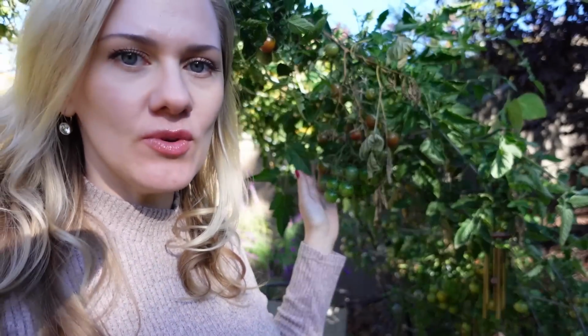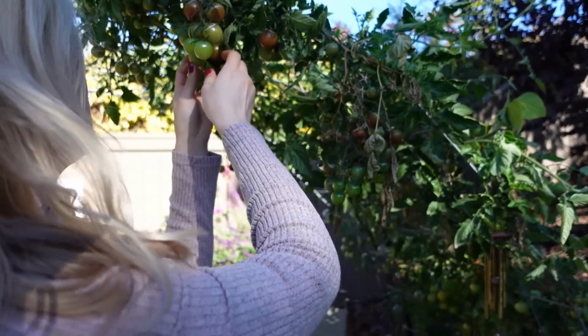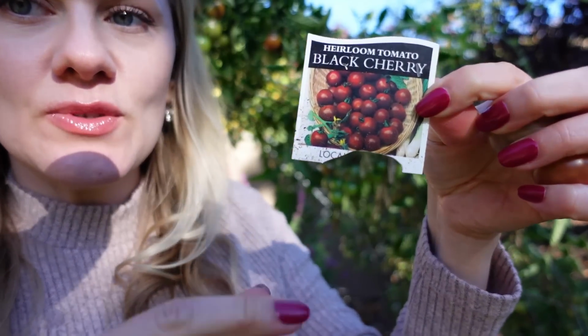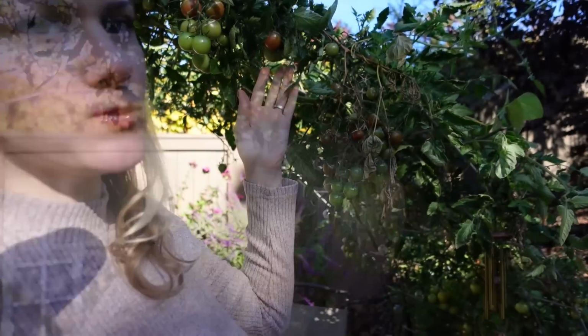So my vegetable corner is doing pretty well, but all of the tomatoes started cracking because it's been a little too much rain and they're just not doing very well. So some of them are great, and I actually have been picking them and they've been pretty delicious. So this tomato is called Black Cherry, and it's been doing pretty good most of the summer. It's definitely coming to the end of it.